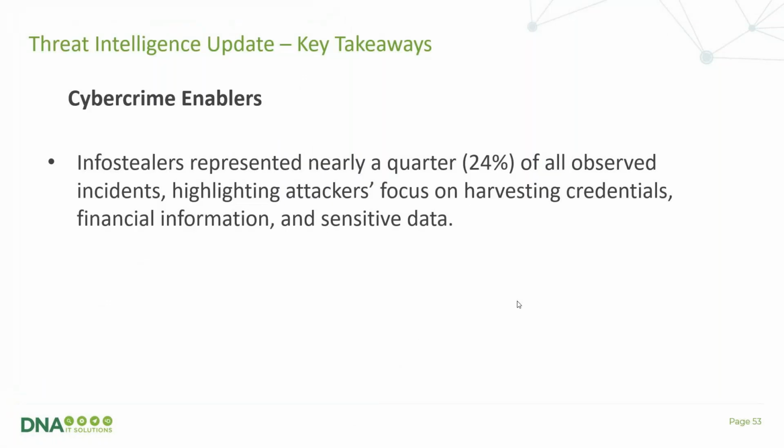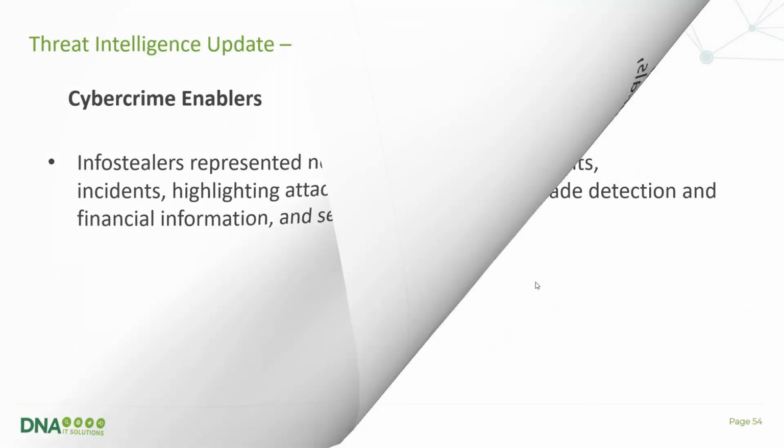Info stealers are nearly a quarter of all observed incidents. Again, like I said, it's all about stealing your information, because what they're learning is it's much easier to break into a system if I have your username, your password, and if I got through to your authentication device and I have stolen your authentication tokens, then I can get into everything you can get into. I can just walk in the front door rather than trying to break in and do traditional hacking into the network. So it's much easier to steal your information.